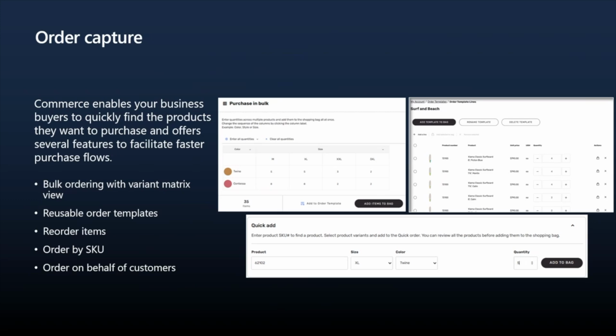So to support those capabilities and to support the bulk nature of ordering, we have various controls available in the B2B e-commerce website. The first one that you see in the image is the matrix ordering, where your business buyers can choose the size, color, and style in bulk. They can choose the right quantity for the item that they want to buy, and then add all these items to the cart or the bag in bulk in just one action.